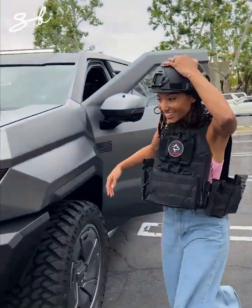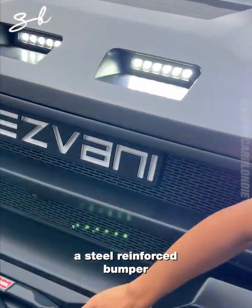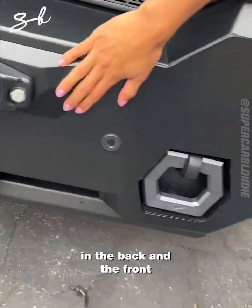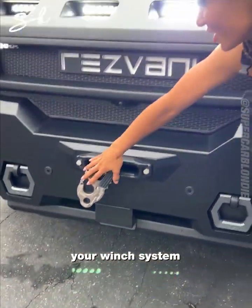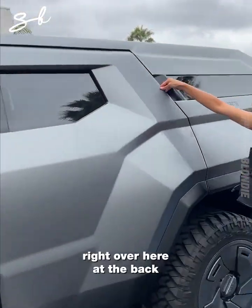Okay, check this out. Got our LED lights here right in the front. A steel reinforced bumper in the back and the front. Your winch system, your tow system, right over here at the back.